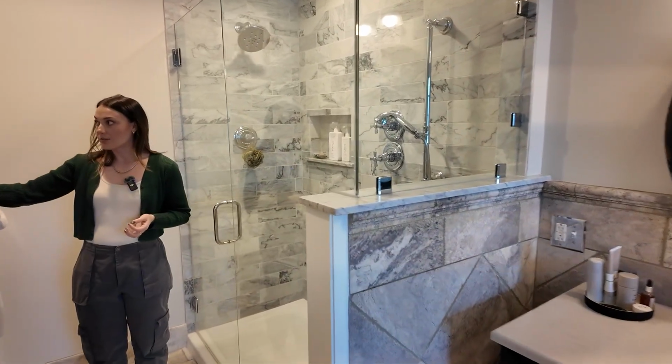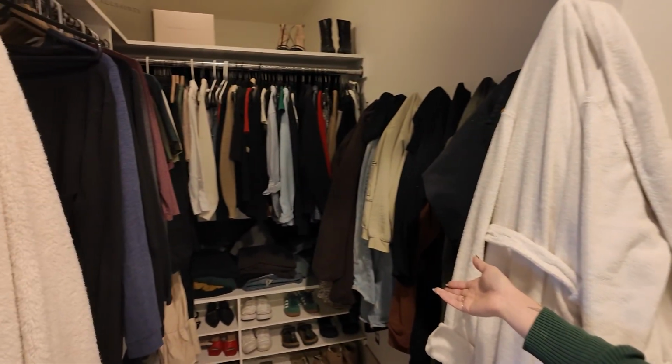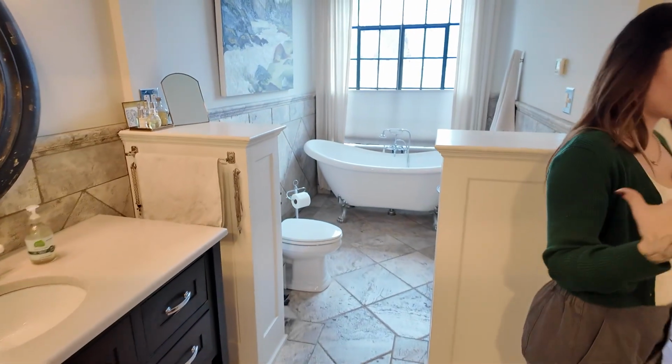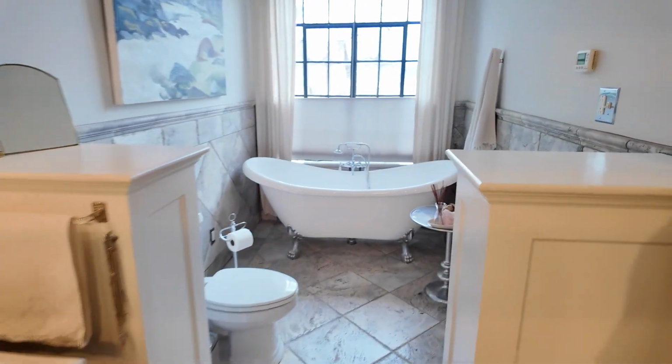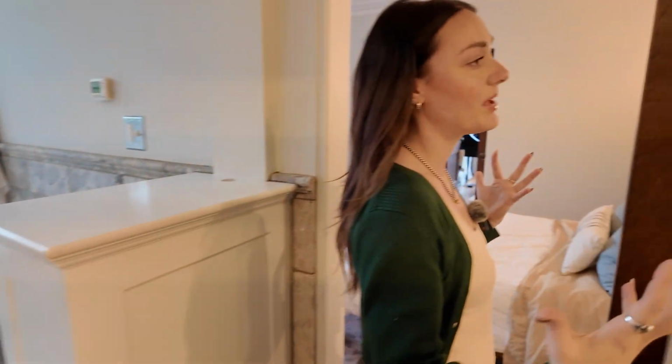And then over here we just have a walk-in closet, and it's nothing to write home about, but it does the job. It's great. That's the primary bedroom. I'm so excited to finally have a shower and a tub in my primary bathroom. But yeah, just picture this used to be a kitchen.